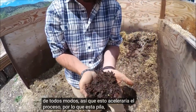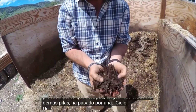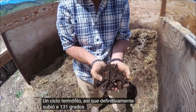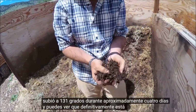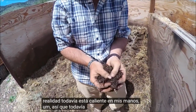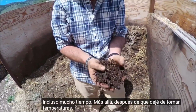So this pile, just like all the other piles, has been through one cycle, one thermophilic cycle. So definitely got up to 131 degrees for about 4 days. And you can see it's definitely working. It's actually still hot to my hands. So it was still working even long beyond after I stopped taking temperatures.